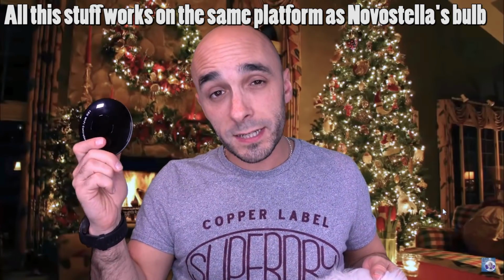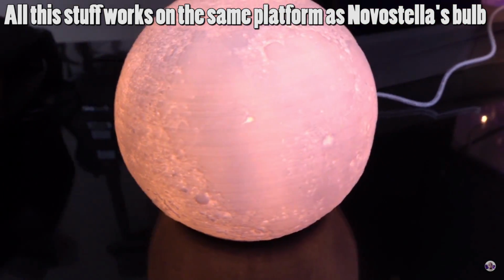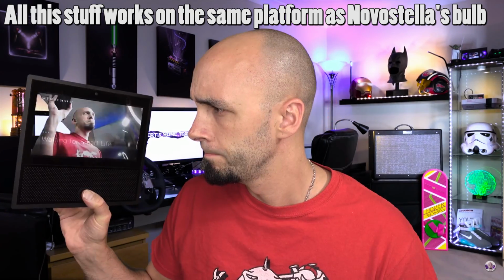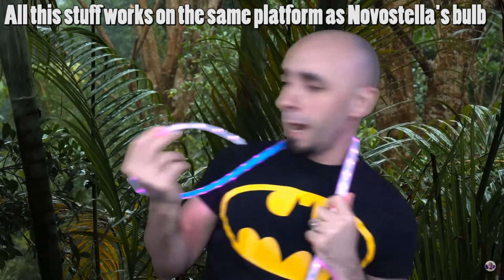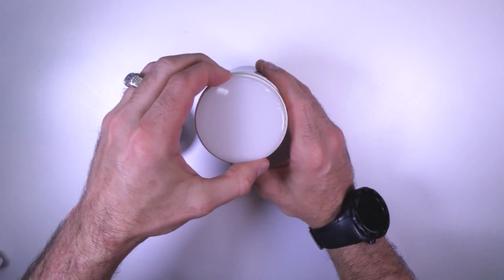If you're looking for something that will link you to, I don't know, moon lamps, I have a really cool moon lamp that works with Tuya Smart Life, and the same things with door sensors and motion sensors, all of that. The Novostella can't be beat for its product range. Lifx, unfortunately, on this one is bottom of the pile.